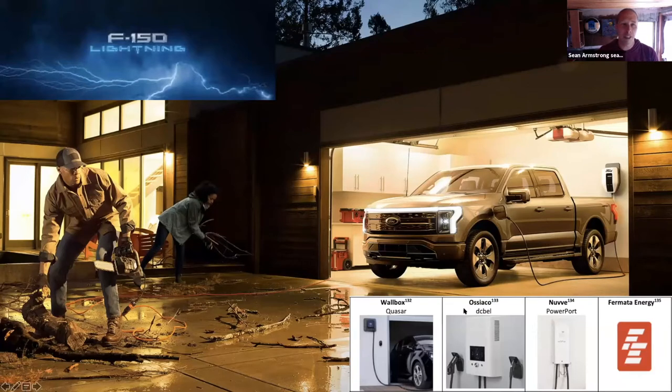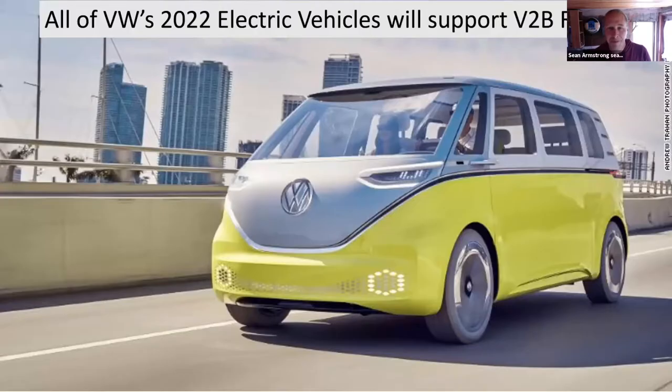And it's all over Eurasia and it has been for more than a decade, but now it's finally coming to the US, where we can take electric vehicles and plug them into the house or into the grid and sell electricity to the grid. Volkswagen, standard issue on all of their EVs coming out, is going to be vehicle to building, vehicle to grid.